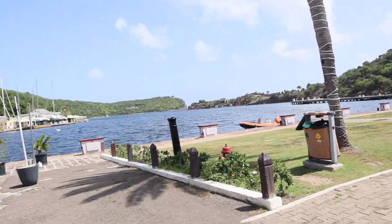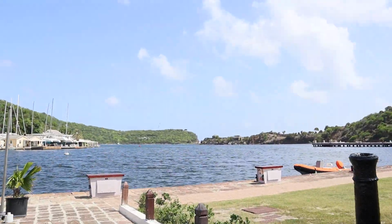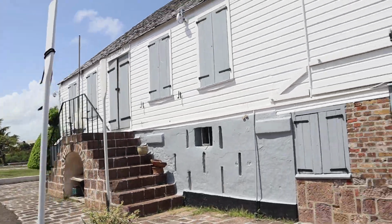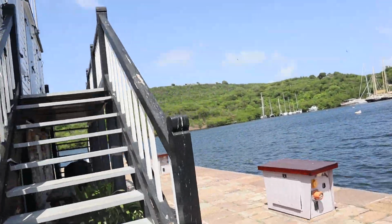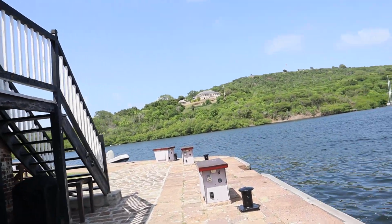Nelson's Dockyard. Part 2, guys. And we're at the back of Crab Hole Liquors. That's where you get anything that you need on this side of the island.